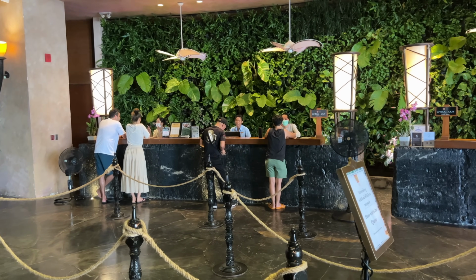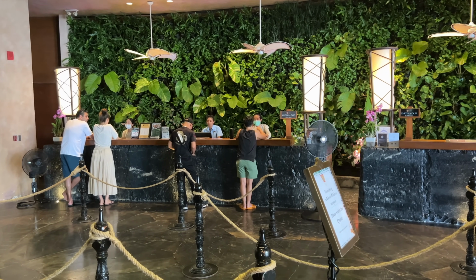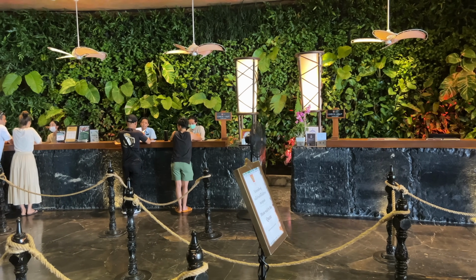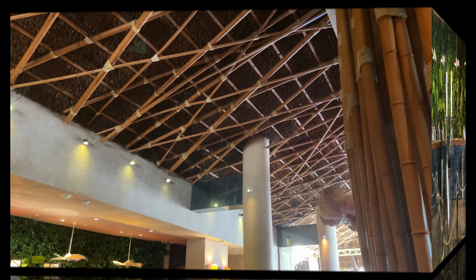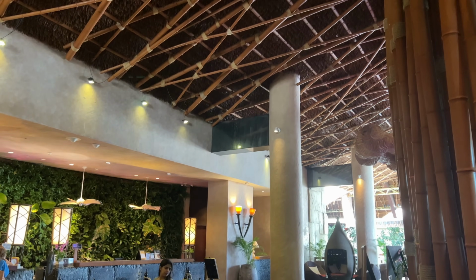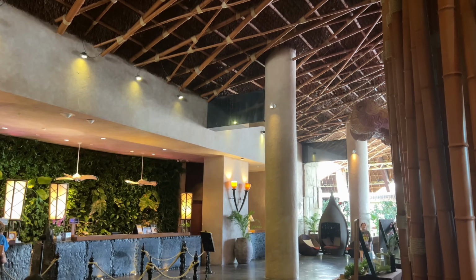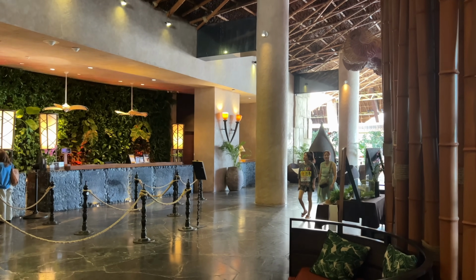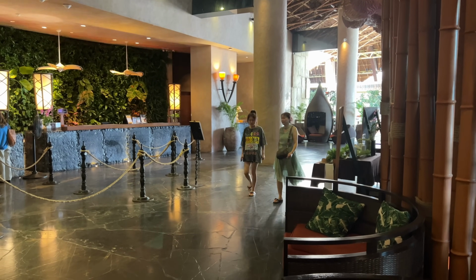So you'll walk through the grandiose entryway, you hang a right, and then reception is right on the right-hand side there. That's where you'll get your keys. Remember, you need your passport to check in anywhere in Thailand. This is pretty much true of wherever you travel. So make sure you have those things available. But once you check in, you'll have your access to your room, and your luggage will be sent up.